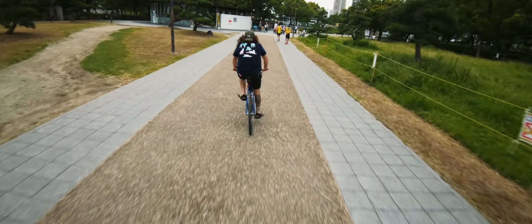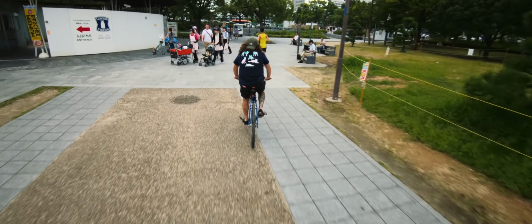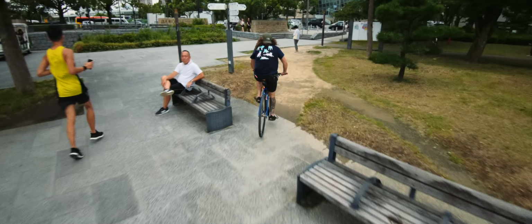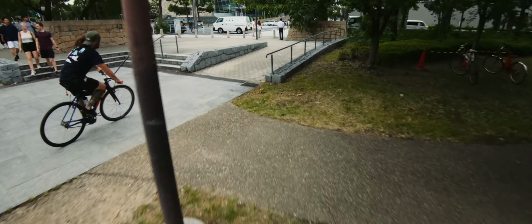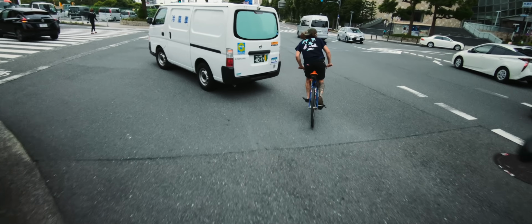Maybe shorter, but I was following Jeff and he was using Google navigation, like the walking path, so it was really slow. I don't know if you noticed it in the first video, he kept pulling out his phone because he was like, where are we? A little cut in here.